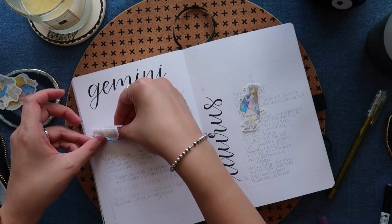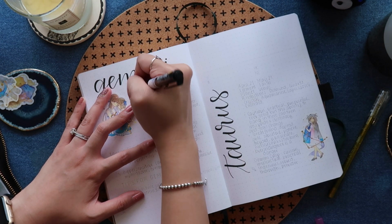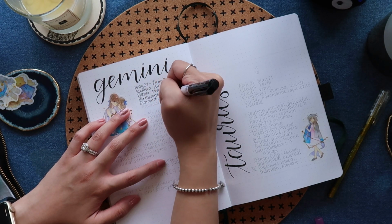And here I'm just sticking down the corresponding washi stickers, and we'll pop a very lengthy description on how brilliant Geminis are, and also some info specific to a female with a Taurus cusp Gemini, which is exactly what I am.